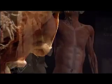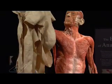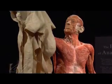My favorite plastinate is the Skin Man, which is just a very elegant and simple figure that shows off the muscular system and of course the largest organ of the body, which is the skin.